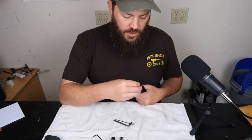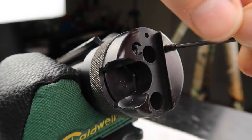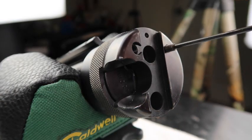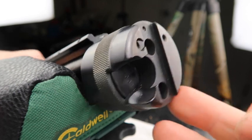Once you have it set to the correct depth, put the set screw on top of it, snug it down, and that screw will not come out. I want to say that it doesn't really matter which order, if you do the ejector screw side or the takedown anti-rotate screw side first, it doesn't matter.